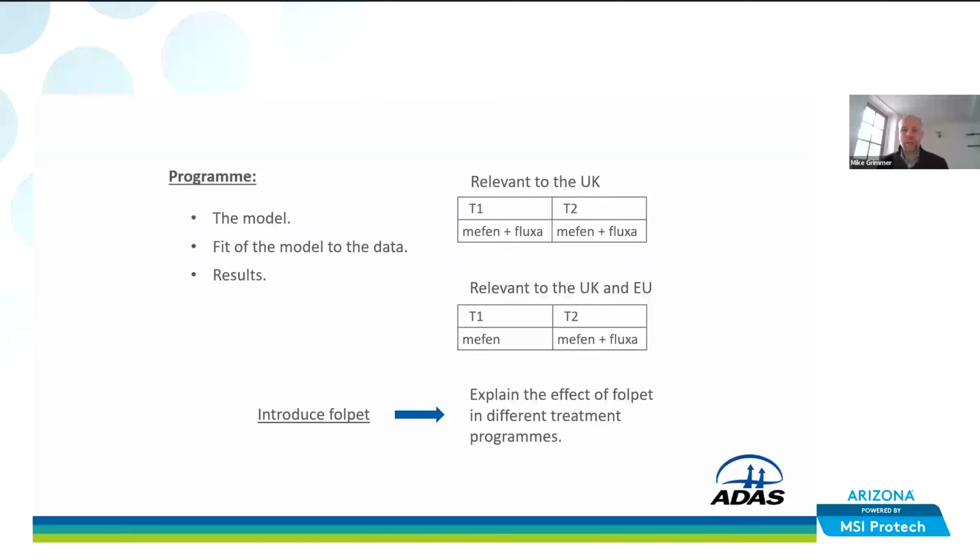And we looked at two main treatment programs. So the first, the top right table, relevant to the UK, where at T1 and T2 spray timings, we had full rates of metconazole, trifluconazole and fluxapyroxad, so at the same rates as in Revistar. So that's the azole and the SDHI.